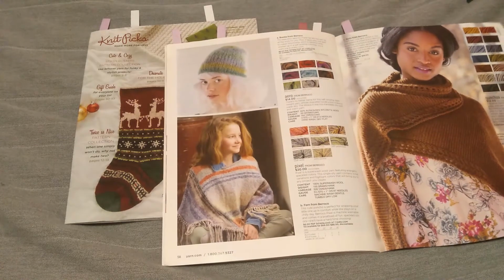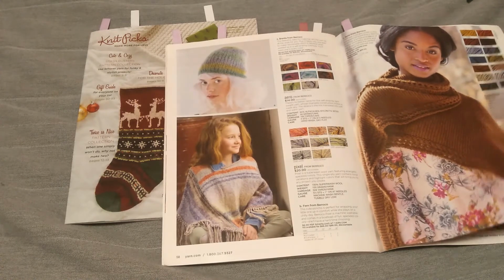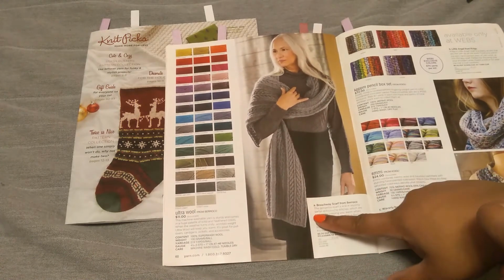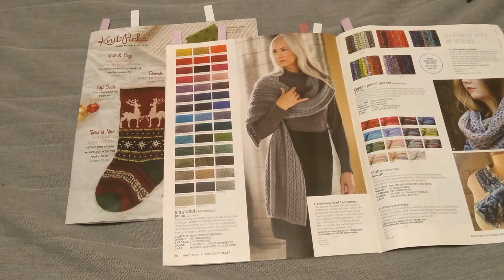It's pretty. Whoa, that's long. That's cool. Breechway scarf. That's a scarf? That looks like a wrap to me.